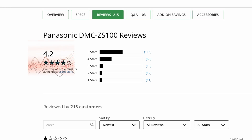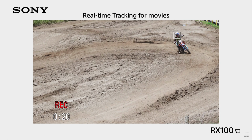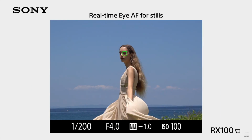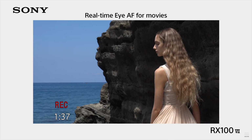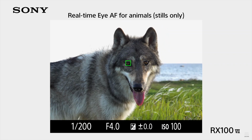The RX100 tends to get higher ratings online than the comparable Panasonic models, in large part because of the more reliable autofocus. The eye autofocus feature works for animals as well as humans. Tracking is also available in video mode once you've engaged the touch tracking in the menus.